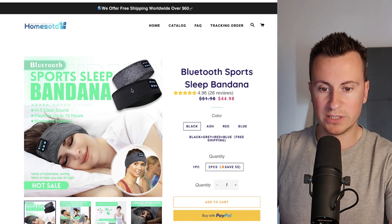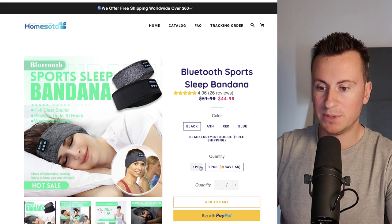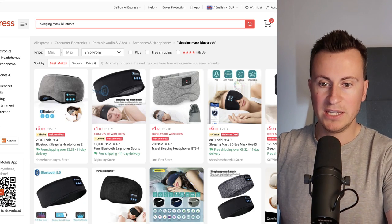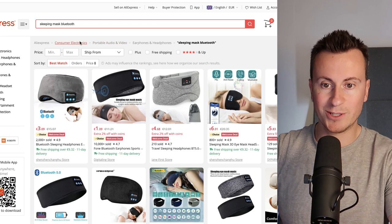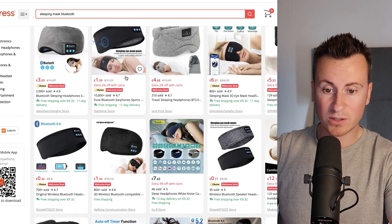So keep in mind some of the details about this product. Let's go for this one so you can see the shape of it clearly and what it says on the front, where the buttons are. They're selling one piece for $25. If we jump onto AliExpress and do a quick search for sleeping mask Bluetooth, we can see this one, which is identical if I'm not mistaken.